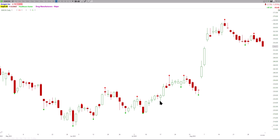So the question was, and this was on a chart of Amgen, they highlighted two bars, and the two bars that they highlighted were right down here. These two bars, and then this wide range bar up. And their question was, the bars that they highlighted, are they in the proper location to be considered money bars?